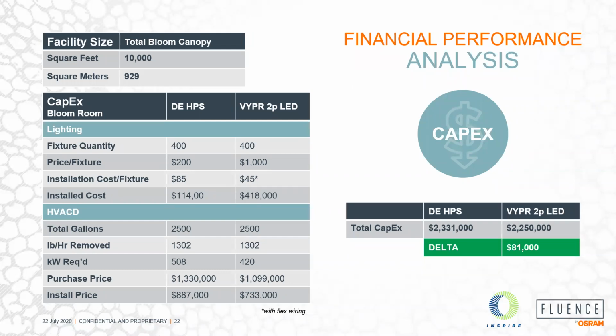As for the double-ended HPS light itself, you might get a great deal at $200 per fixture, right? But then you have to overcompensate for that when designing your HVACD system, right? To overcompensate for that irradiance, that heat load, and the difference in how your plants transpire that water. And so as you can see, if we boil it down to the overall system, the double-ended HPS room doesn't sound too appealing when you're looking at an $81,000 delta compared to the LED room.